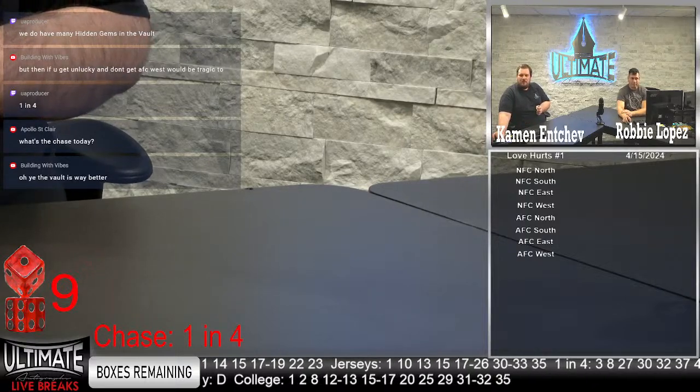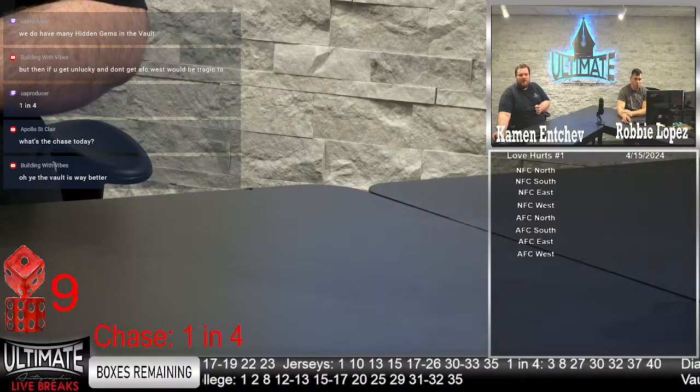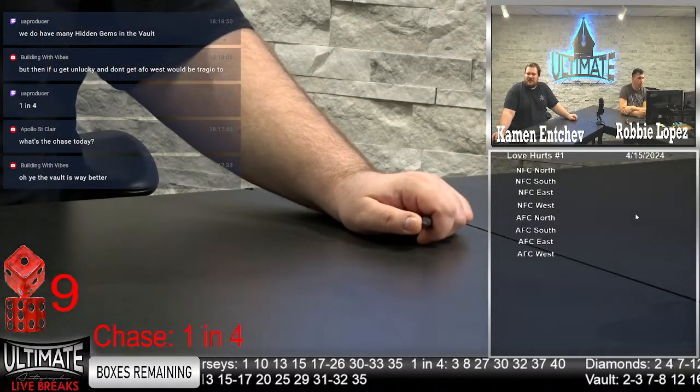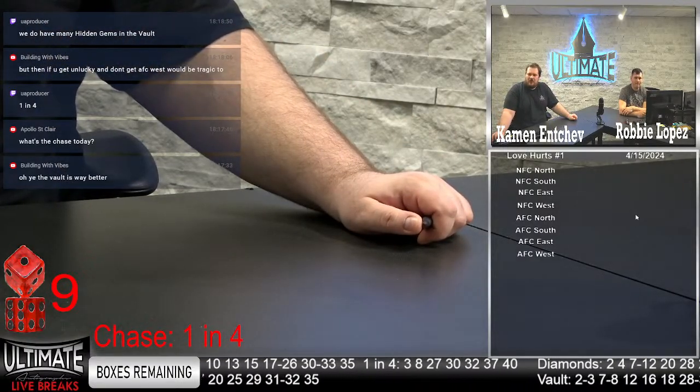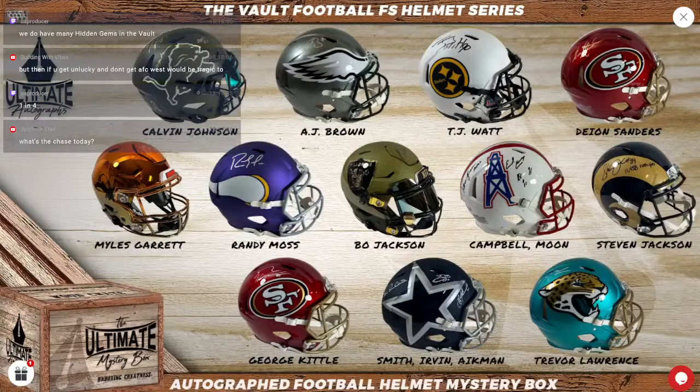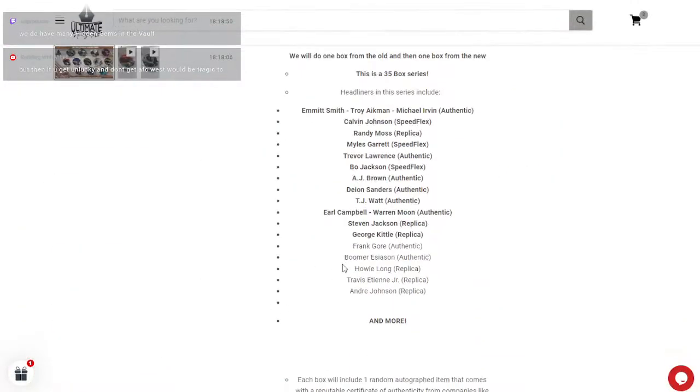Well, building with vibes, the good news is that every division has good names left in it. Obviously, in the vault, you want to get the AFC West for Bo Jackson. But there's some other good options. For example, Robbie, the NFC East could get you an A.J. Brown. The AFC South can get you a dual sign Earl Campbell and Warren Moon authentic. The NFC West in a double box break could get you 2 wins potentially. A Steven Jackson full-size helmet, and then the secondary headliner, Frank Gore.